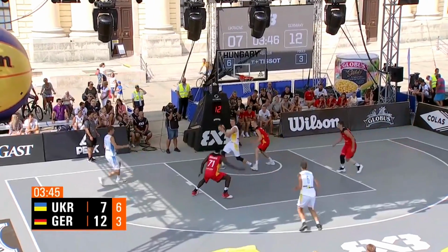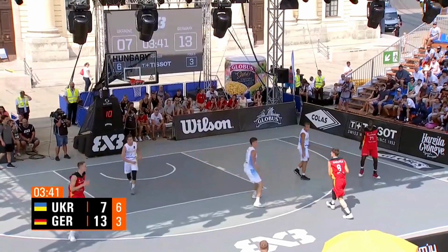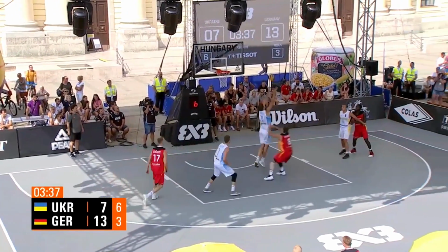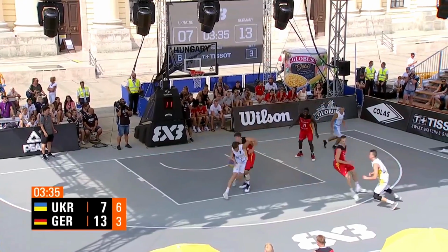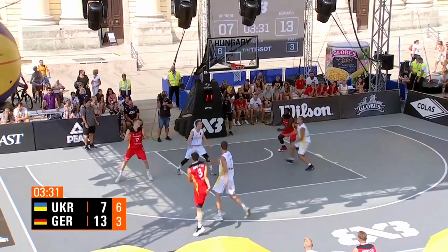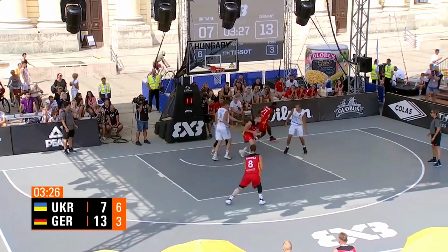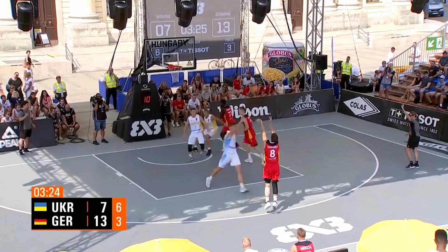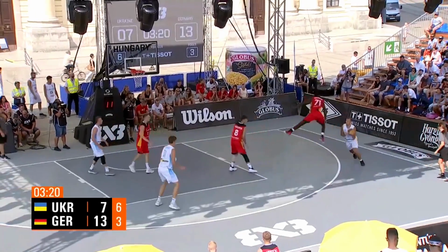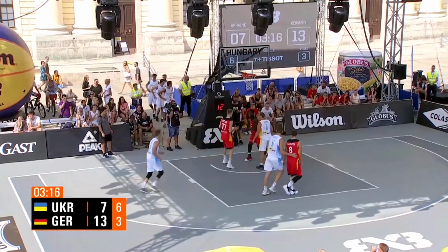Here is the dunk from Max Stolzel. Germany functioning at full capacity right now. Sergei with a rebound. Looks for the clear. Natfi with the ball inside. Two shots missed by Emanga. And the two-pointer for Natfi, still no good. Sidoryuk. Sergeyev, mid-range jumper, yep.